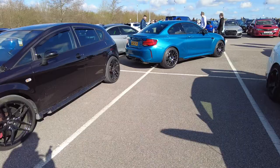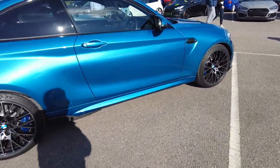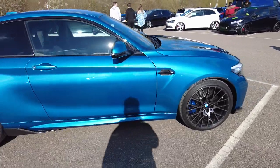We've got here a Long Beach Blue M2 Quant. Again, I say time and time again, it's probably the best color you can get on an M2 on a sunny day like this. I mean, second to the sunset orange.